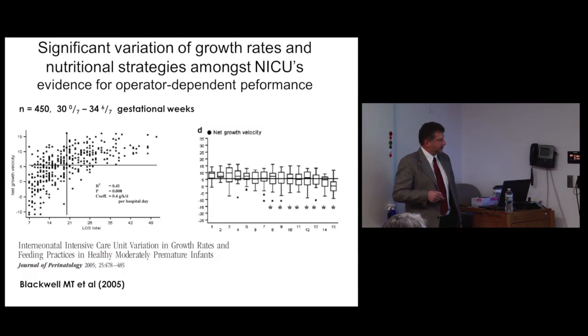That's why they have negative growth rates here during the first 14 to 21 days, and not so high growth rates as we would like to see, 17 to 21 here, because they take the initial dip into account as well. That should not be done that way, but it was done in this study. At the end, it doesn't matter.